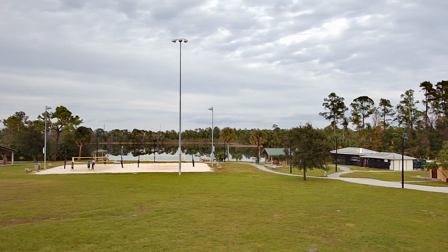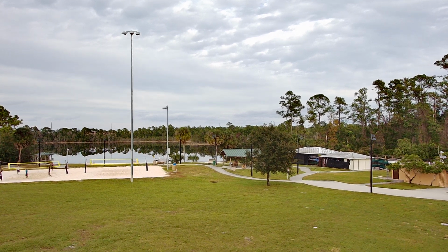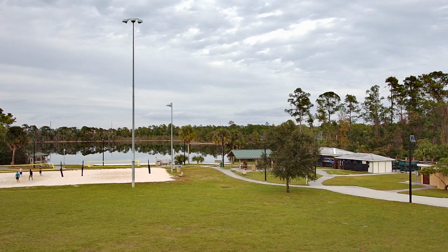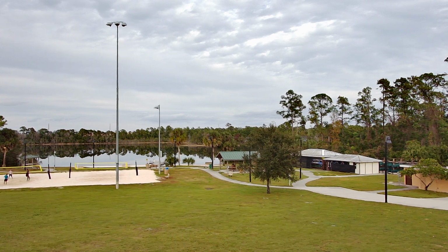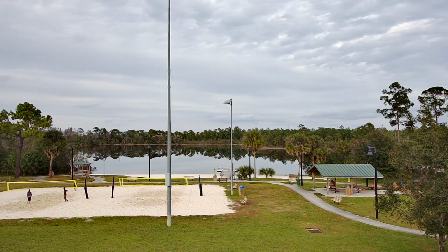So just be patient with us as the video may not be professional photography grade, but we literally just went here for practice and to be in a space where we could fly the drone, where it was permitted and allowed for the drone to be flying in the air.